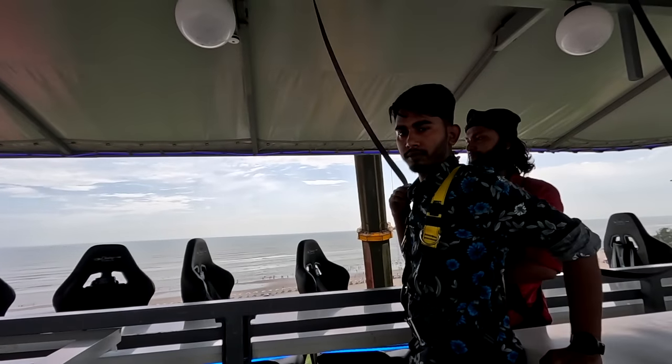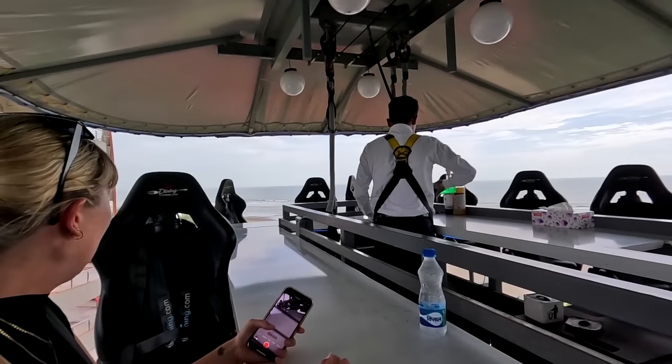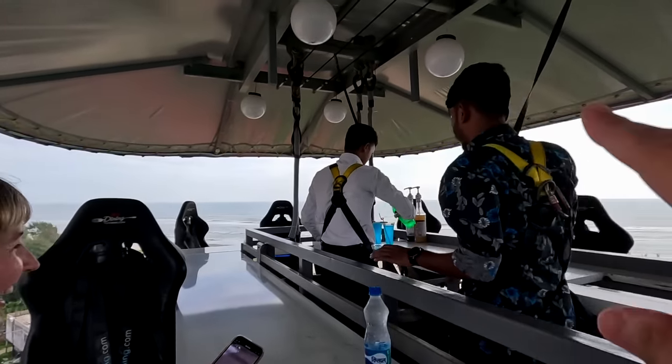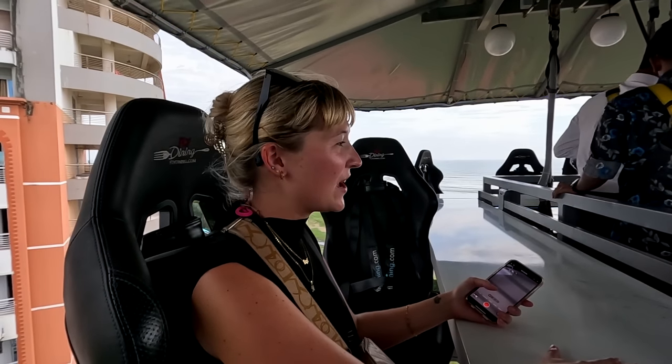Oh, what is the drink that he's making? What is the name? It's a mocktail. A mocktail. Look at the barman go. Yeah, my chair just moved. Yeah, mine too. This has got to be the world's highest bar. Or barman. Yeah, definitely. Cocktail maker. The highest we've ever drunk a mocktail.